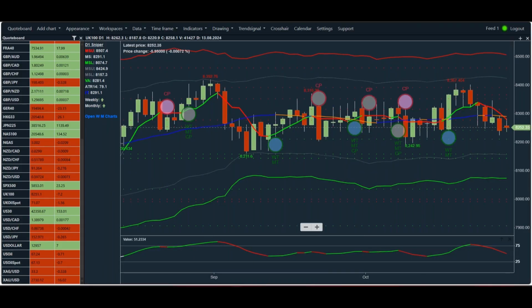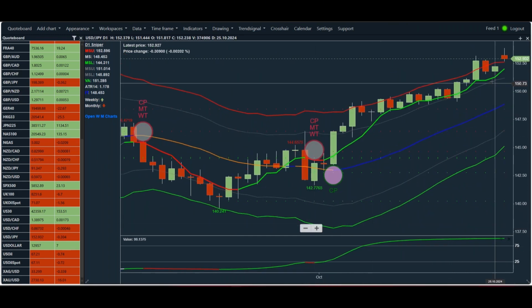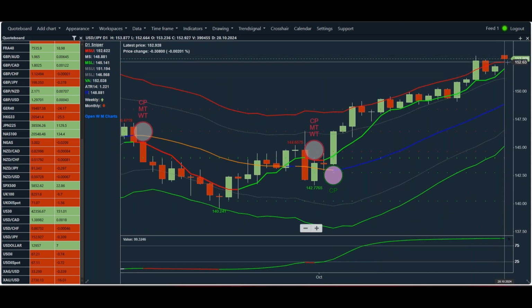Currencies: the Japanese yen is all the talk overnight. This is the Japanese yen chart. You can see it's weakened further. Just to be very clear, this is the number of yen to the dollar. So as the number of yen to the dollar increases, that's the yen weakening, the dollar increasing in value against the Japanese yen.